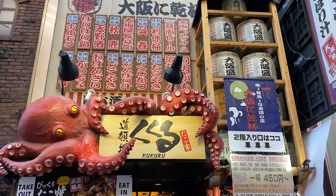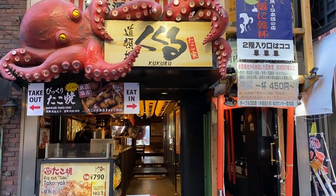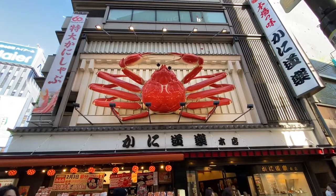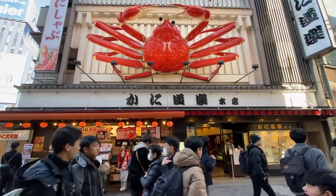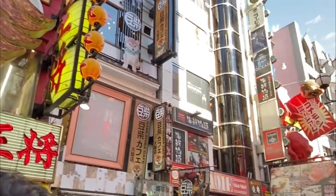We decided to head down to the Dotonbori area, which is tourist central. It's filled with street food and restaurants which use these massive plastic figures to advertise their shop. It's super crazy busy.